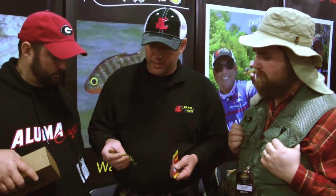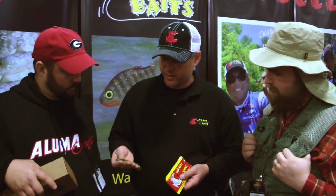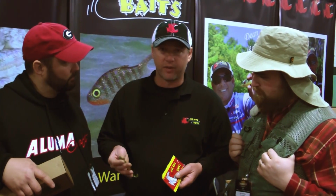Some people put it on the back of a jig or a jig trailer, it'll work that way as well. It's really good in the spring, dragging it around beds, like where you would use a normal preacher bait. This is a really good application for that. It's been a really good bait for us over the years.